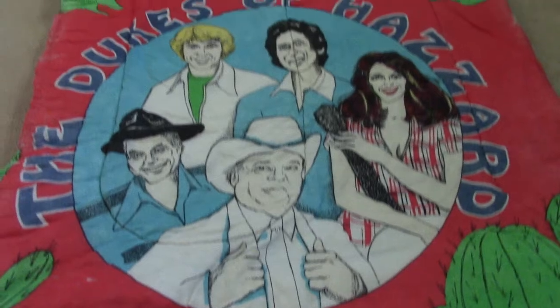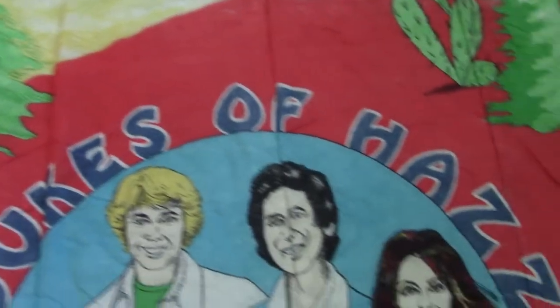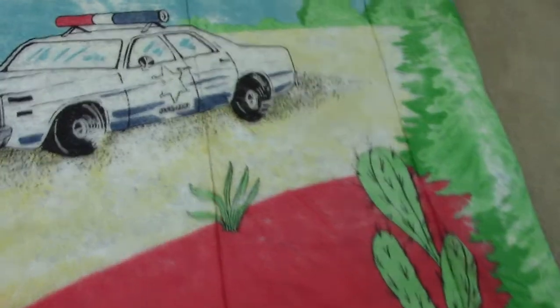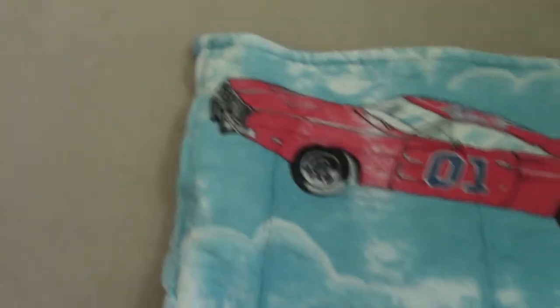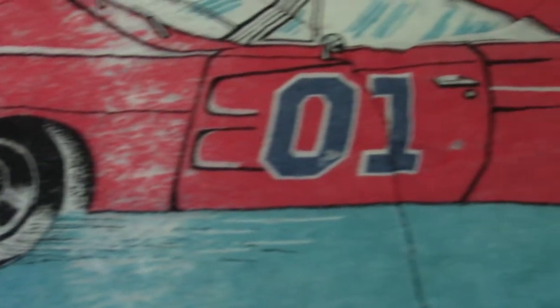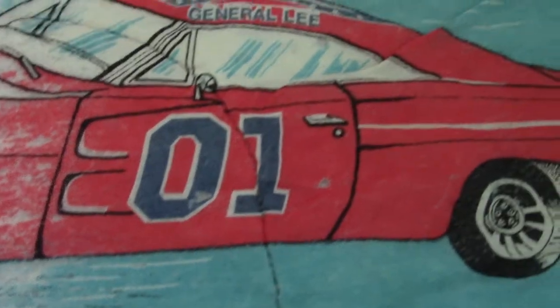We all watched it back in the day. So this is a vintage piece, a sleeping bag that I acquired from someone that I knew in Detroit around 1996, 97. I got this from them, and this is a wonderful piece. Look, it's even got Roscoe's sheriff car and the General Lee jumping over it. So the detail is very fun on this. I'm going to try to get a little close so you can take in all the details. Got the blue 01 on there, which is interesting, and the styling of the General Lee.